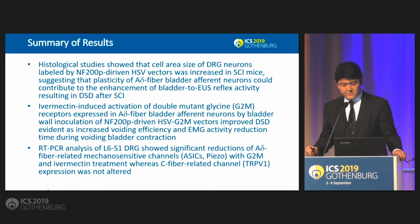So as a summary of the results, histological studies show that cell area size of DRG neurons was increased in spinal cord injury mice, suggesting that the plasticity of the A-delta fiber bladder afferent neurons could contribute to the enhancement of bladder to EUS reflex activity, resulting in DSD after spinal cord injury.